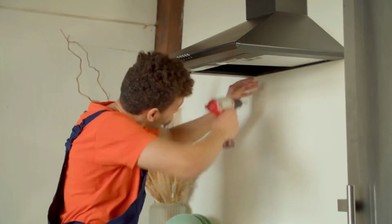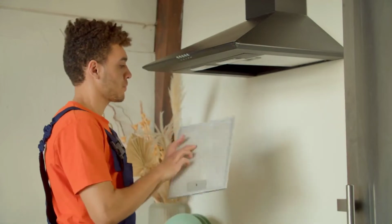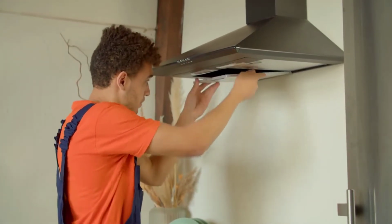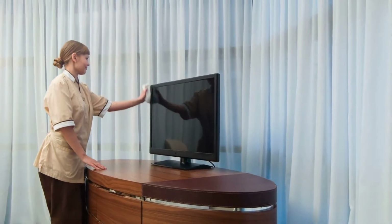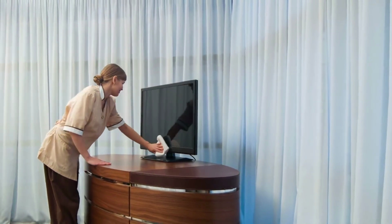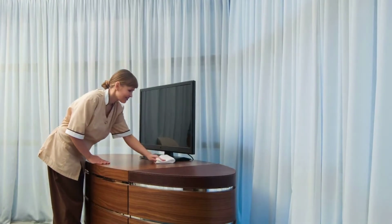These filters capture dust particles and prevent them from circulating throughout your home. Regularly replace the filters according to the manufacturer's instructions to ensure optimal performance. Dust can also accumulate on electronics, so it's important to clean them regularly. Use a microfiber cloth to wipe down screens, keyboards, and other electronic devices to prevent dust buildup.